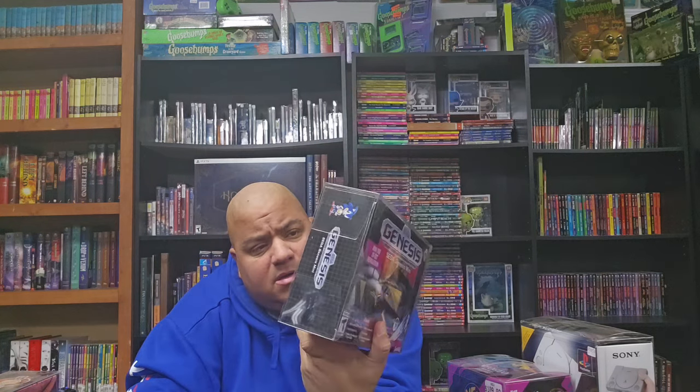So it comes with the Model 1 Sega Genesis and two controllers. This was the 30th anniversary of the Genesis. It includes 40 legendary games and two bonus titles. This is what this looks like here. Some of these games are classics.